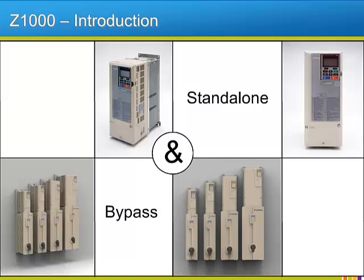In this e-learning module, we will be discussing features for both the standalone Z1000 drive and the Z1000 in a standard bypass package. We will start by discussing the standalone drive only offering, and then transition into the features and benefits of the Z1000 bypass.